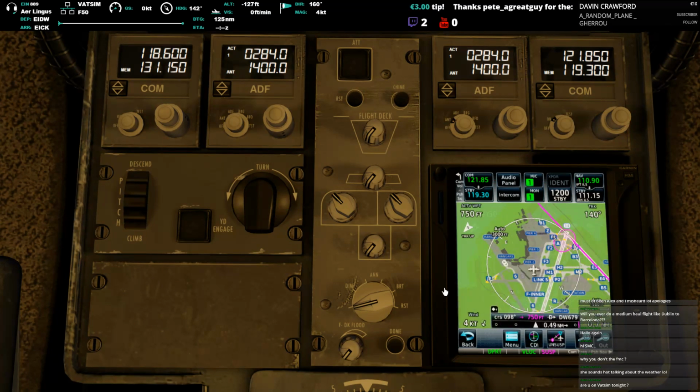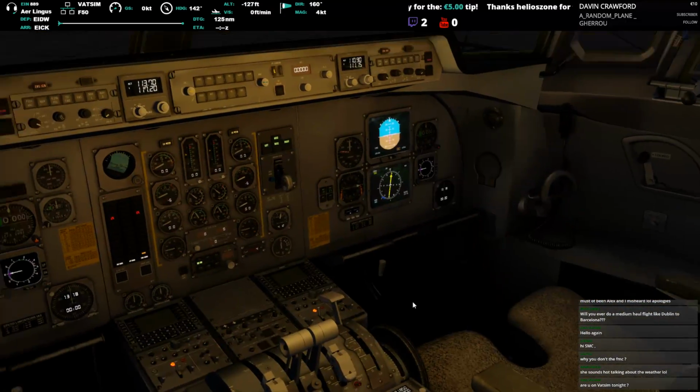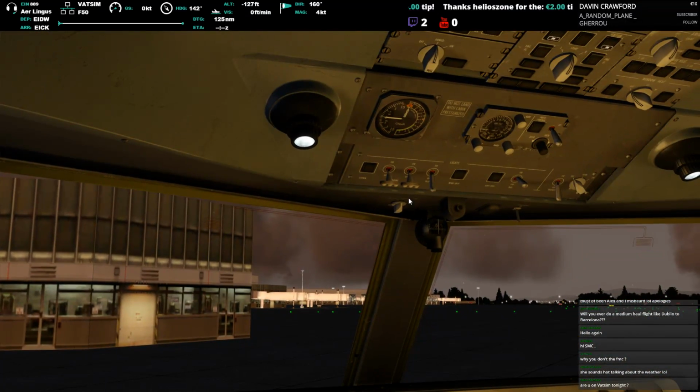Shamrock 990 via Echo 7, clear takeoff runway 10, wind calm. Echo 7, runway 10, clear for takeoff, Shamrock 990, bye-bye. Right, we go in and get our clearance.